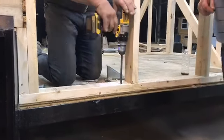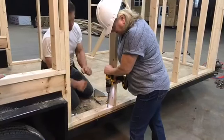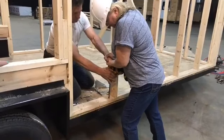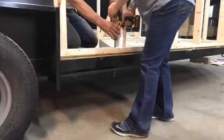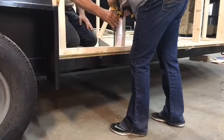All right, here you go. It's going to jerk a knot in you. What do I do? You're just going to kind of drill and push down. Now what do I do? Keep the drill going and pull it out. Okay. Pull it out. There you go.